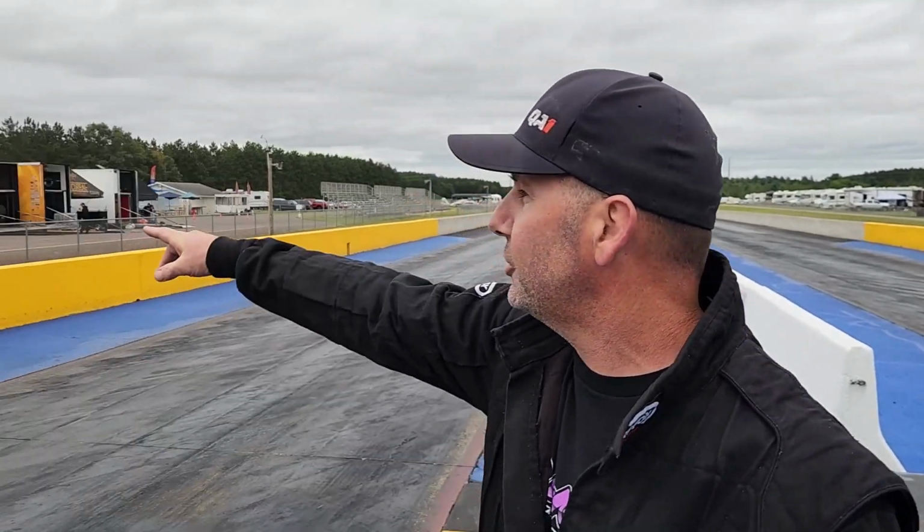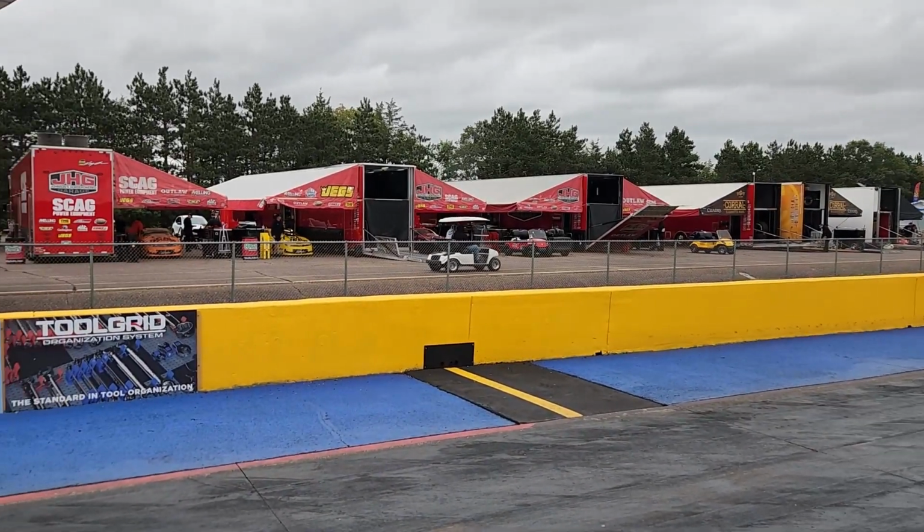After a very long winter build, it's August 9th. Damn, it's almost winter again. We have the car out here at Rock Falls Raceway. There's a Pro Stock exhibition. You can see those guys lined up here.